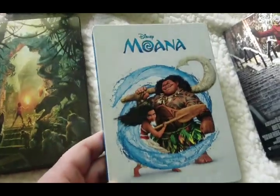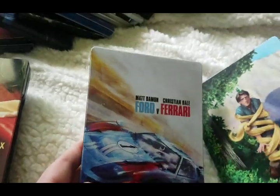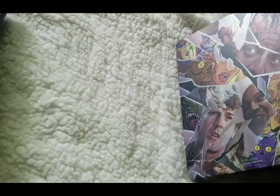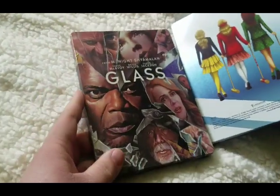The Jungle Book, the live-action remake. Moana. Joker. The Best Buy exclusive of Ford vs. Ferrari. I already showed you the Target one yesterday. Tangled. Glass, the Target exclusive version. I was so happy I was able to find this one for a cheap price online.